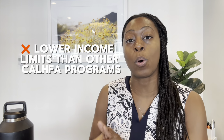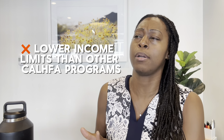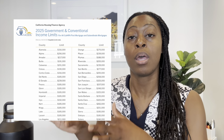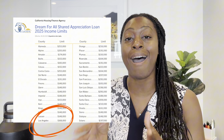The second is the income limits for the Dream for All program are actually lower, which is weird, than the income limits for all other Cal HFA programs. So, for example, in the County of Los Angeles, if you're doing a standard Cal HFA loan, the limit is $211,000, which is reasonable. Two-person professional income makes sense. For the California Dream for All program, it's only $168,000. So I personally, again, did not like that.